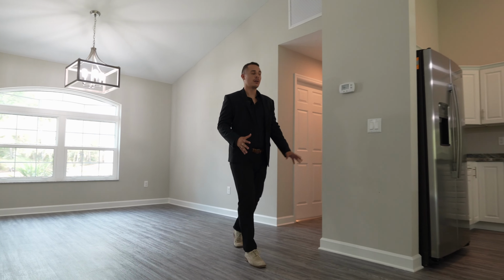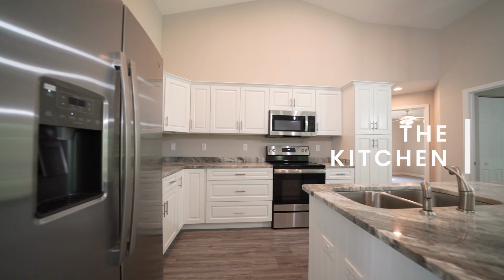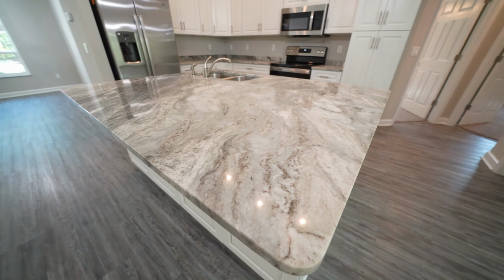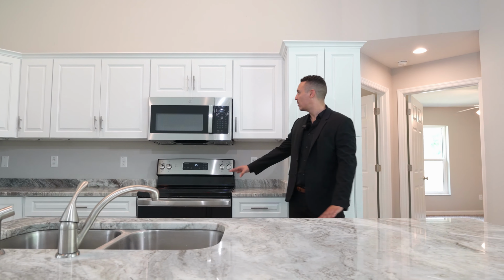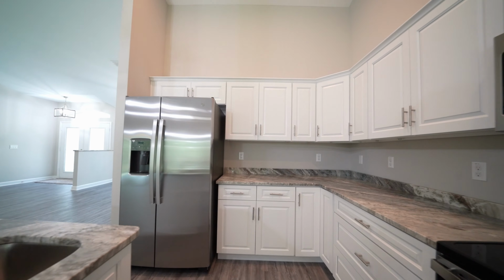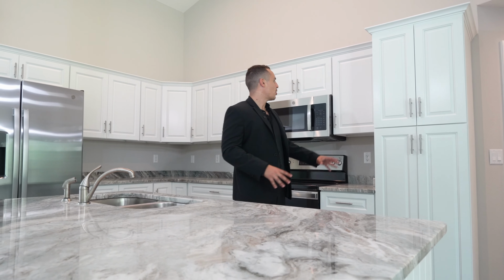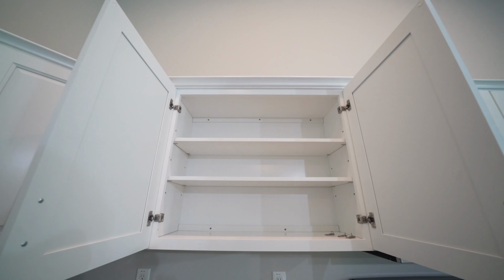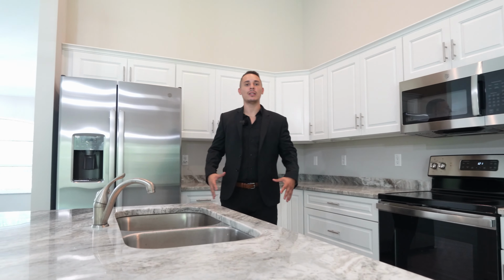So right over here, we're gonna find the kitchen. This is gonna be a very large squared island in the kitchen, nice double sink. Right below here, we're gonna have our dishwasher, our stove, our microwave, and right over there, we're gonna have our refrigerator. These are all General Electric appliances as well. You're gonna have a lot of cabinet space with the soft close as well. And yeah, this kitchen really brings you that great energy.